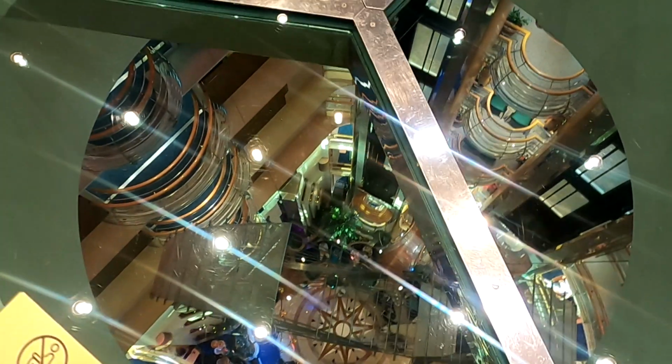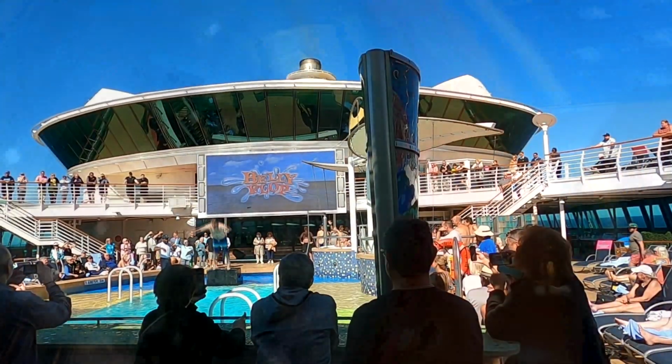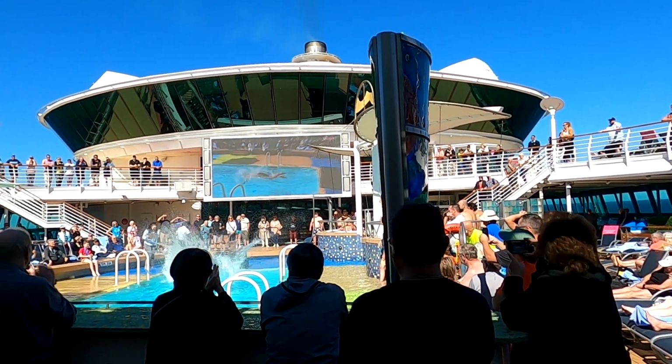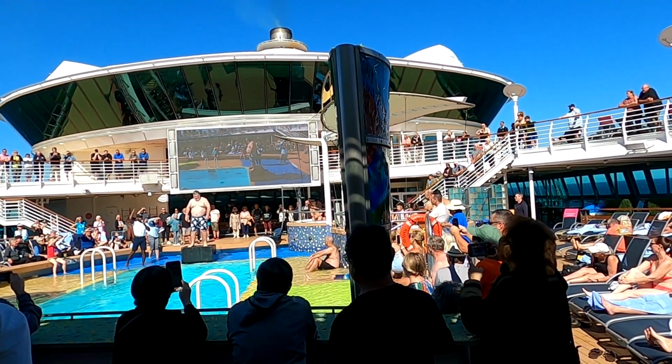Now, if you go up to the Retreat club up on the 12th deck, I think it is, they have a window that'll show you down to the 2nd deck. So if you don't like heights, then go there. And I'm going to leave you with one of the activities they didn't have, the belly flop competition.